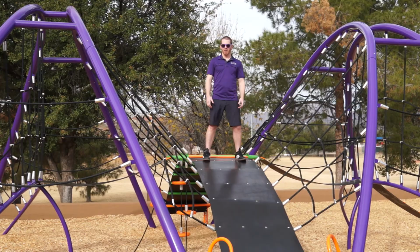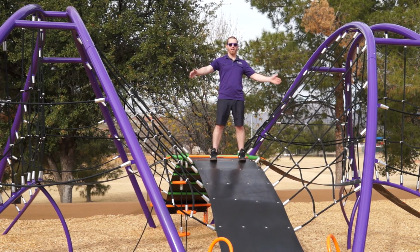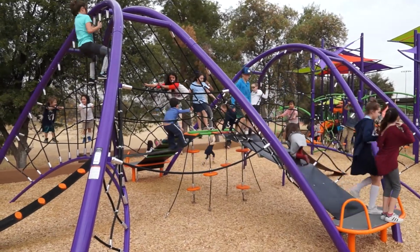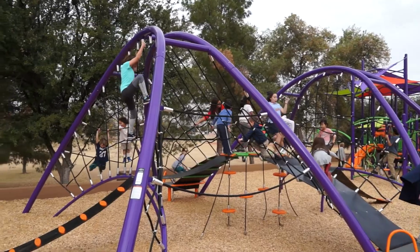Level X can also be a great piece to put in an inclusive play space. It has a transfer station that can be used to transfer onto the system from a mobility device. Right in the middle, we have a wide open spot where children of all capabilities can come right in and interact with the kids who are playing on the structure. So you're never left out of the action, no matter what your physical capabilities are.